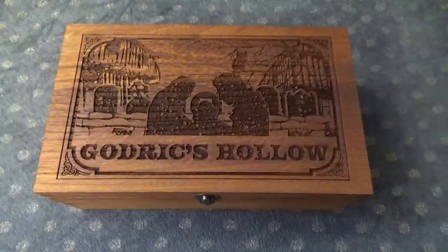So yeah, I'm already prepared to get emotional by this box, because this was Godric's Hollow. It was the home of the Potters. It was also the place they died. So yeah, I'm expecting items that are quite emotional. But yeah, time for a sneak peek, I would say.